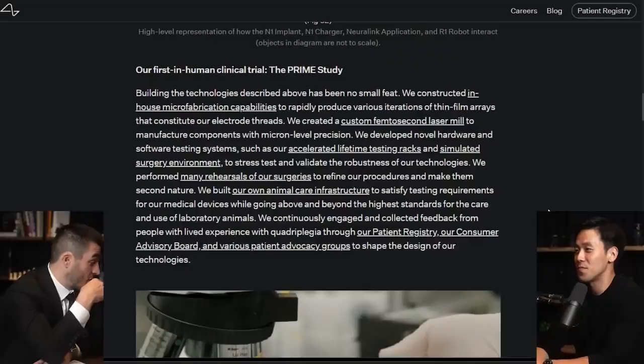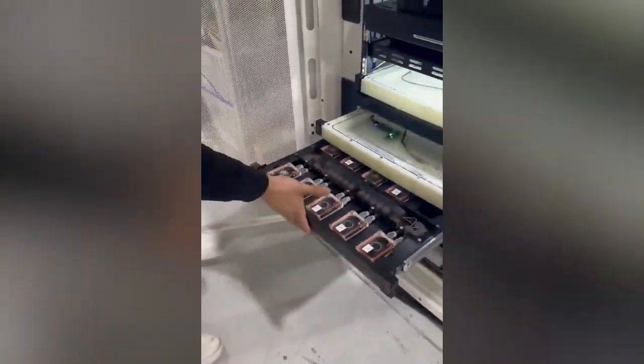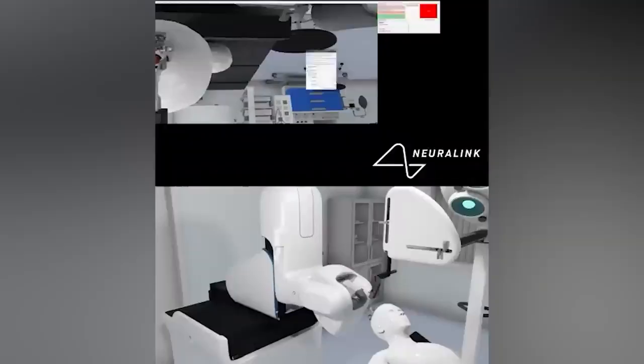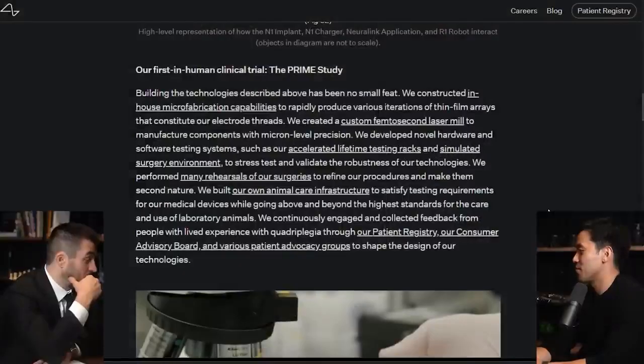Absolutely. Let alone trying to thread a loop in a sewing kit. We're talking about fractions of a human hair. These things are not visible. So continuing the paragraph, we developed novel hardware and software testing systems such as our accelerated lifetime testing racks and simulated surgery environment, which is pretty cool, to stress test and validate the robustness of our technologies.